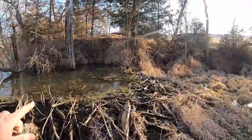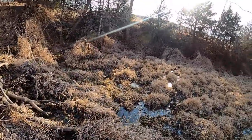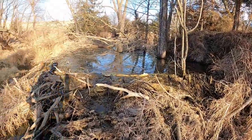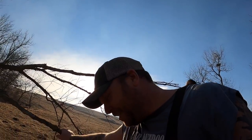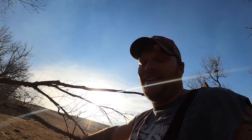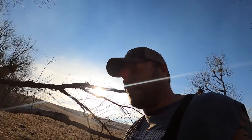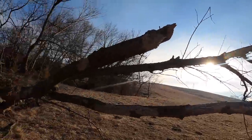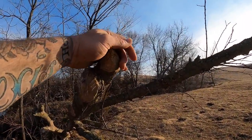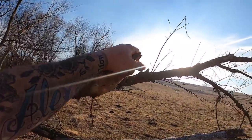Finding the bank dens in places with high banks like this is just almost impossible. That's the only one. Oh my gosh. I've seen a lot of things, but I'm out of shape and I'm sweating. I've seen a lot of things, but explain this. This is eye level. I got a bug on me. This is eye level and I'm 6'5".